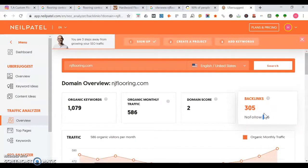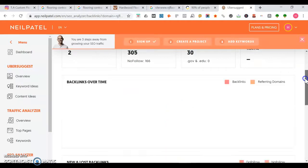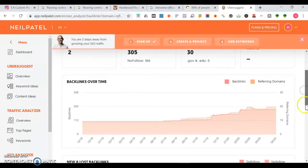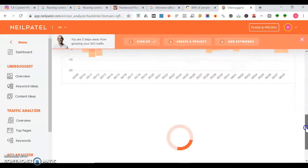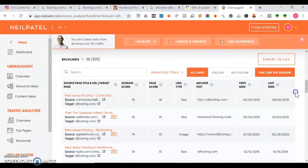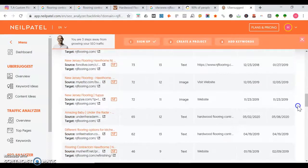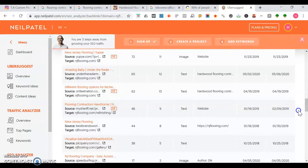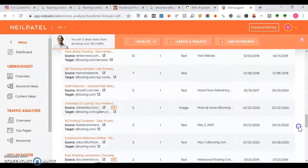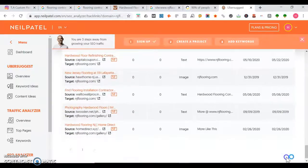Let's take a look at some of their backlinks too. So let's see. Hold on. Let's see what sites they link to. Let's see. Community Walk would be a possible one. A Greater Town is definitely one. Go Local. You can link up to there. You definitely want to link up to Yellow Pages as well as your local Chamber of Commerce too. So yeah, these are all some sites that they link up to.